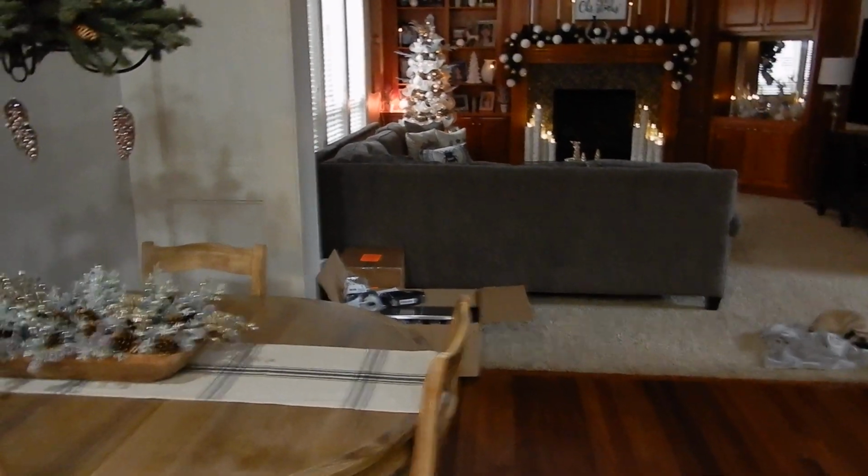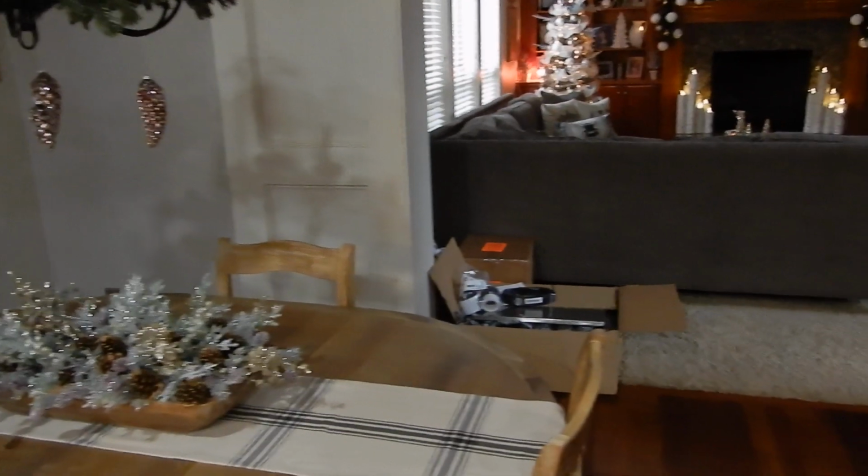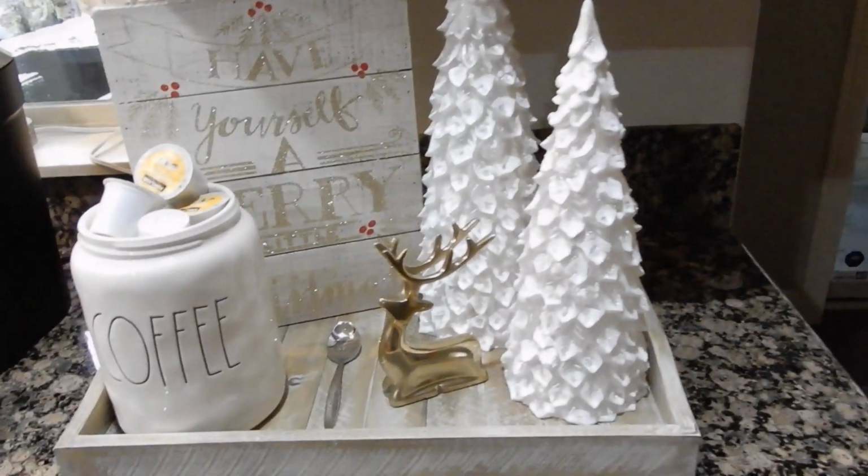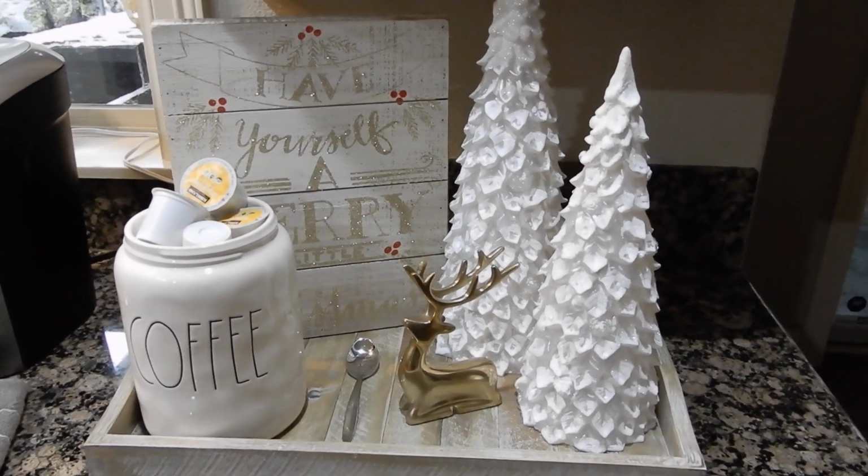They're still in boxes. We just leave them. They're delivered and I stick them in this corner and they just live there until we install the things. My coffee bar just has a couple of trees.